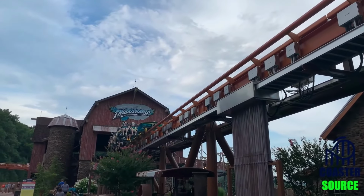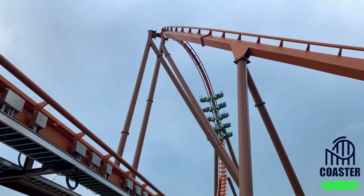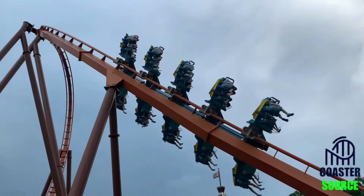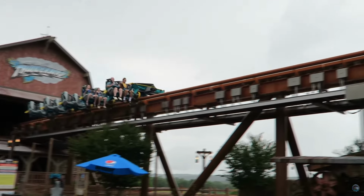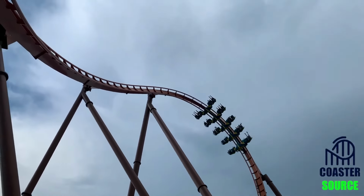At number 2 we have Thunderbird, which is a magnetically launched B&M wing coaster opened in 2015 with a $22 million price tag. The launch on this coaster is much more punchy than I expected, and it felt like my stomach was left behind on the launch track.